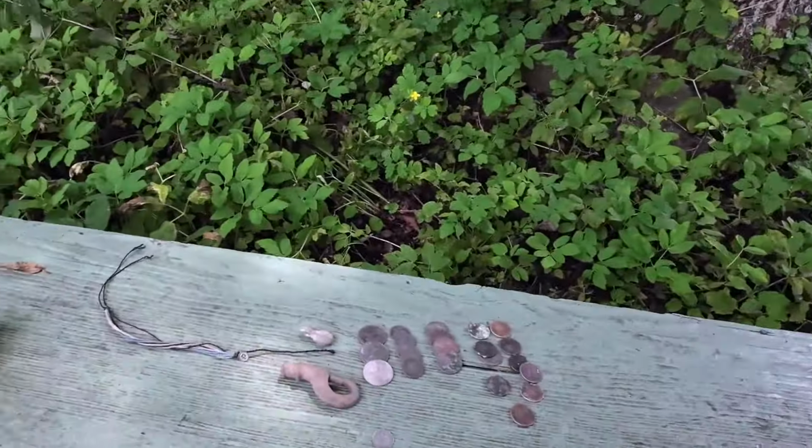Well, it is the next morning, and we're going to do our wrap-up from yesterday. I have to say, I'm not finding as many odds and ends as I thought. I thought I was going to find silverware and old toy parts and stuff like that, but really, yesterday was almost entirely coins. So let's take a look at what we found, and then we'll wrap it up.